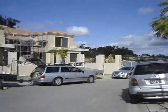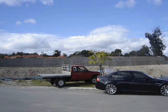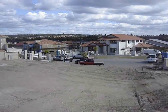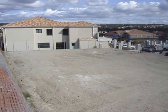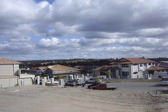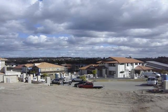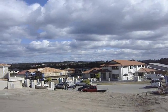I'll just give you a look at my next little block over there. I'll show you the view from that block. Right, there's my place being completed. Here's my next block here. You can see nice views of the mountains in the distance there. That's looking over to the southwest, heading out towards Bow Desert, heading on towards Ipswich, Toowoomba.